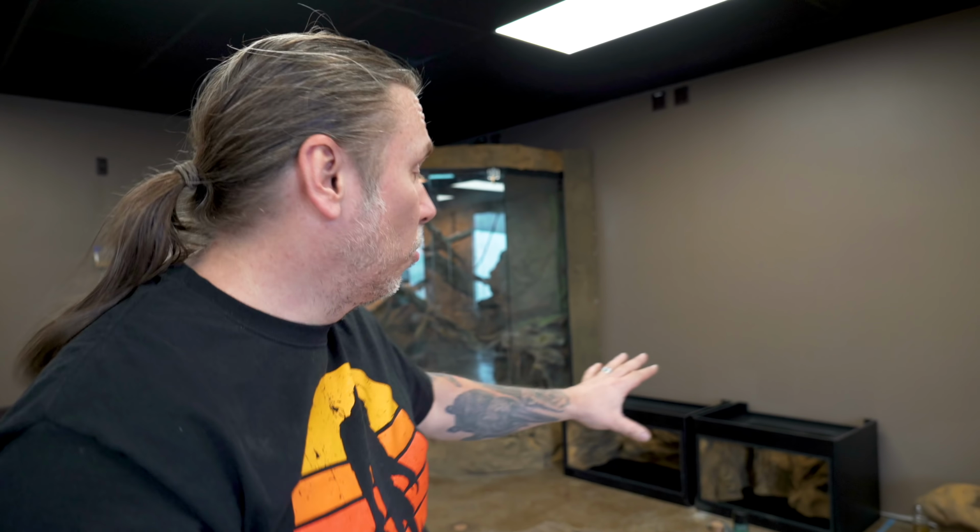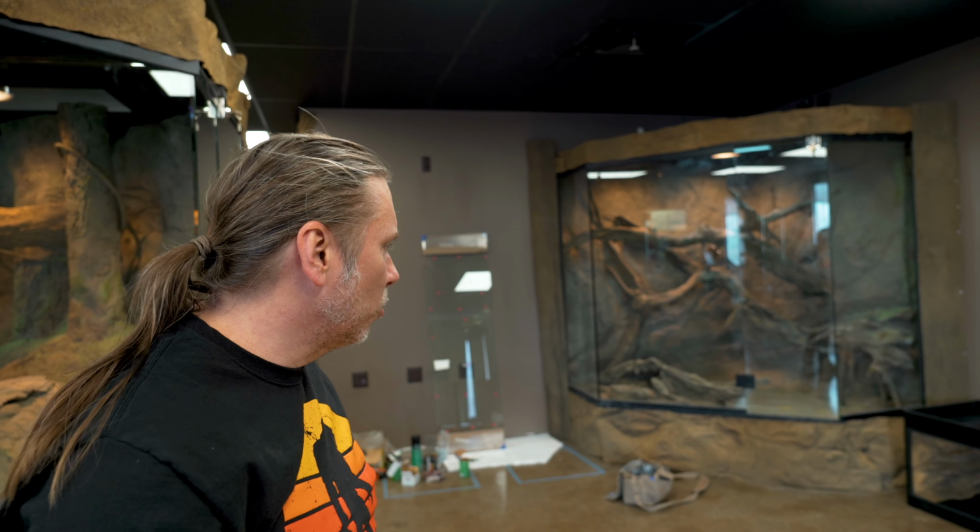I picked up all my 2x4s to start building the racks for the enclosures out here, as well as in the massage room. So I think I got enough 2x4s. I may have gotten too many, I'm not sure. I figured I'm just gonna get a bunch and hopefully I won't run out.